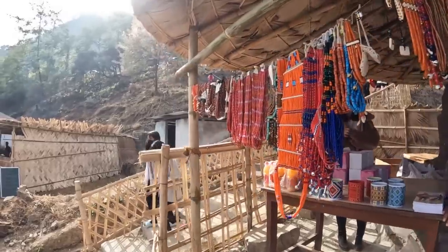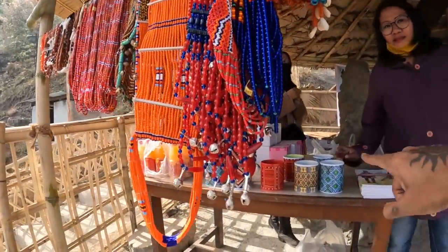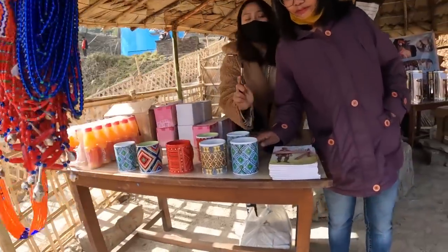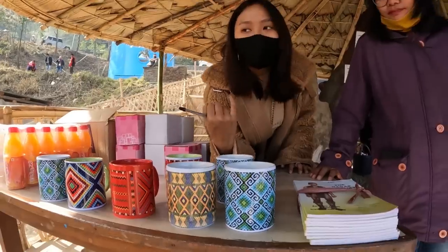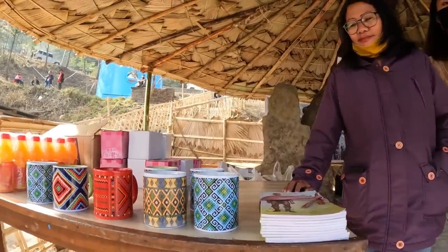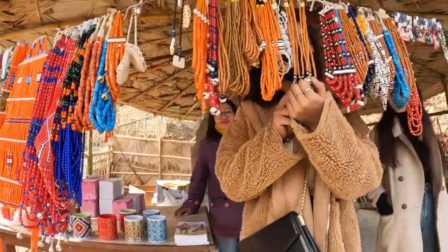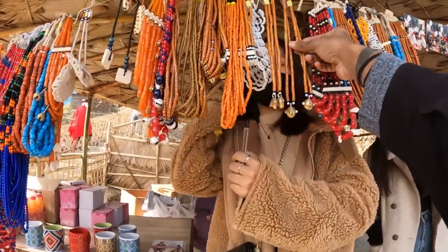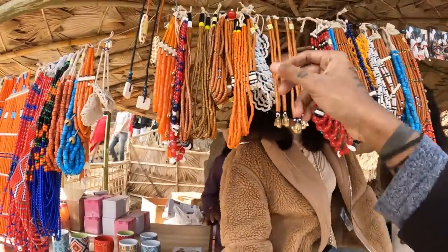You also have the cups there. How much are these? These are made here? Okay, six for 2,000 and each is 350. Why don't you buy this one? This symbolizes our headhunting. Okay, this symbolizes the headhunting. These are around 200, and there's a big one there, 800.